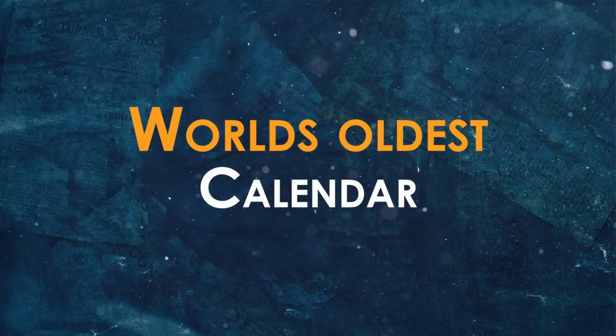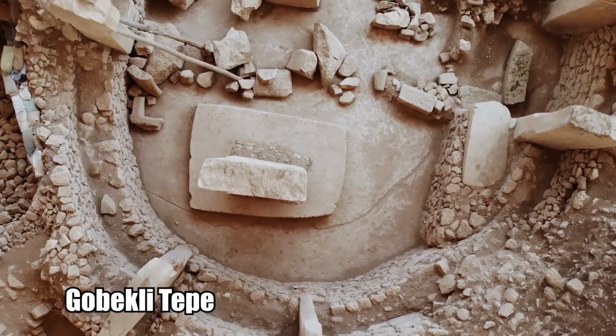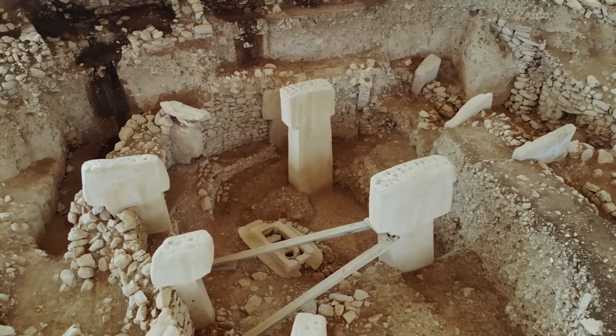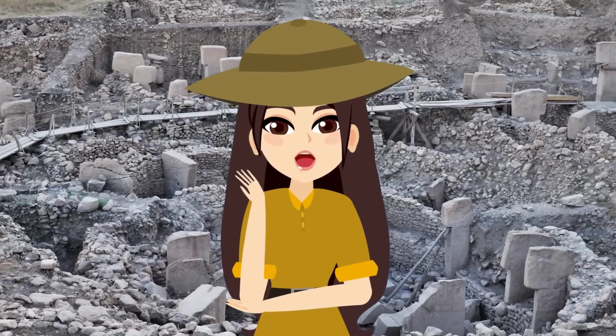World's oldest calendar. The ancient site of Göbekli Tepe has revealed even more secrets. The oldest temple in the world was home to the earliest known lunisolar calendar. What I'm about to tell you is hard to believe.